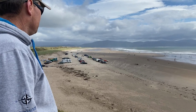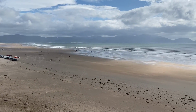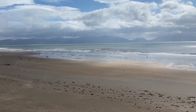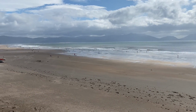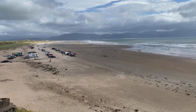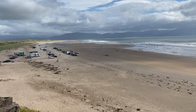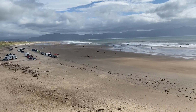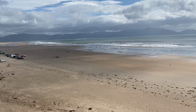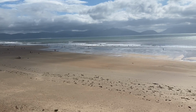One of the last times we were down here with the girls, it was my first surfing lesson, so we went out surfing. They have surfing lessons down there all the time. It was really, really reasonable. I can't remember how much it was, but for the wetsuit and the lessons, I think we were out there for 2.5 hours, and it was the best craic. It was the best fun.